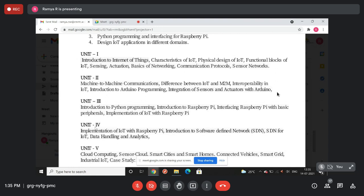What are the things you have to write, what are the things that are there. Okay, next, coming to the second module, machine to machine communication. When you get a question, point to point communication is also the same as machine to machine communication. Internet of Things is different, machine to machine communication is different, so we have to differentiate those two things. Okay, next thing, the difference between IoT and M2M, as I told you.